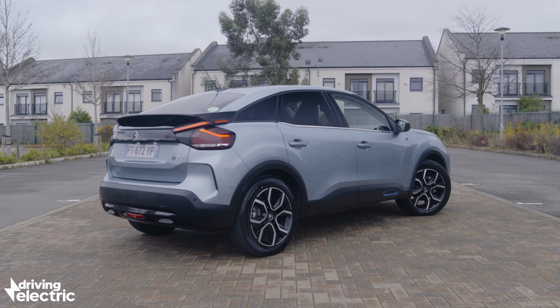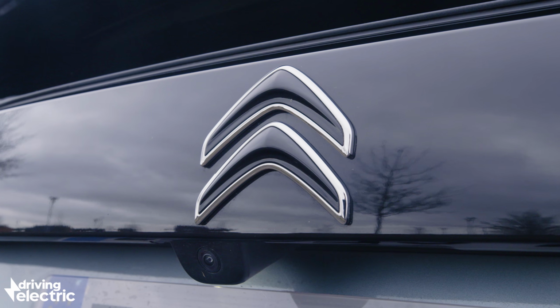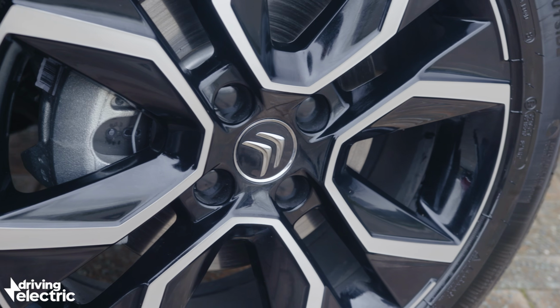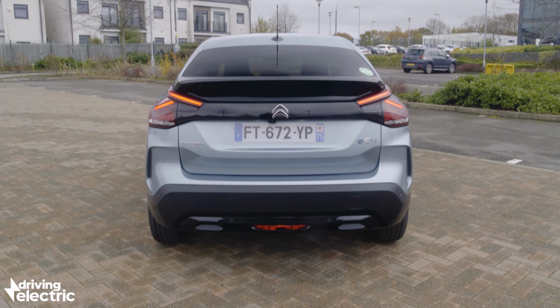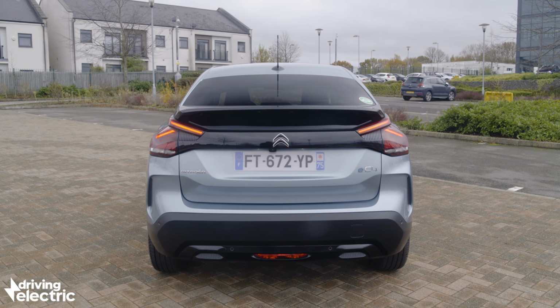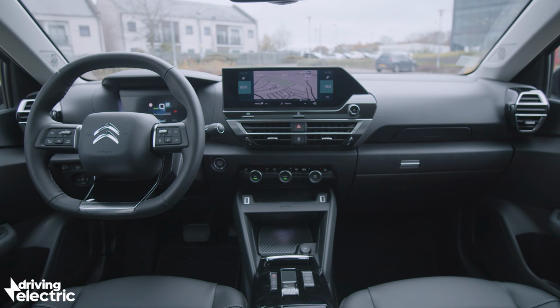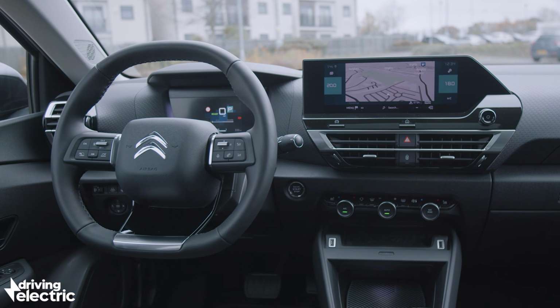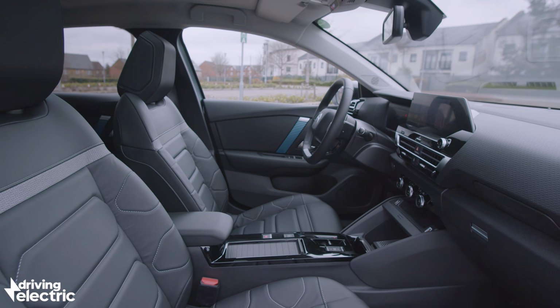Speaking of standard kit, 3 trim levels will be offered for the e-C4. Sense Plus, Shine and Shine Plus, with the entry-level Sense only being offered in petrol and diesel form. LED headlights, 18-inch alloys, rear parking sensors, dual-zone climate control and Citroen's progressive hydraulic cushions, comfort-orientated suspension system are included across the range. To that, the e-C4 Sense Plus adds a head-up display, sat-nav, LED interior lighting, an auto-dimming rear-view mirror and 2 USB sockets, as well as rear parking sensors and power-folding door mirrors.